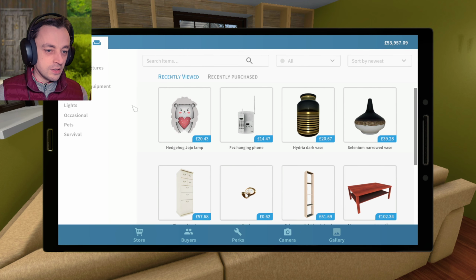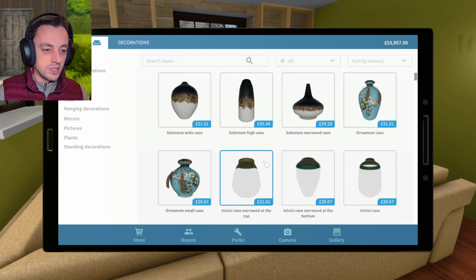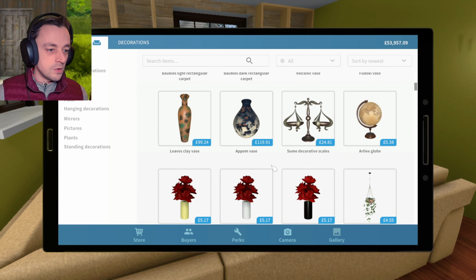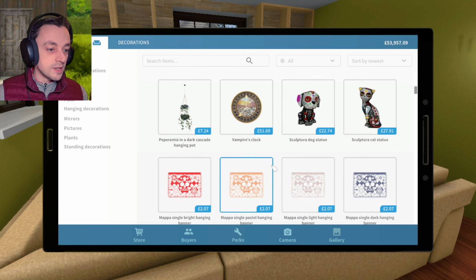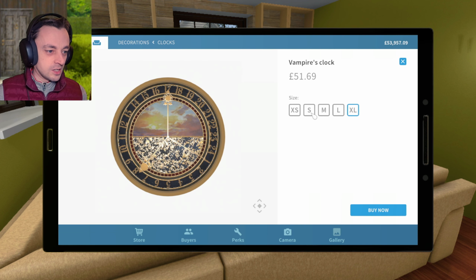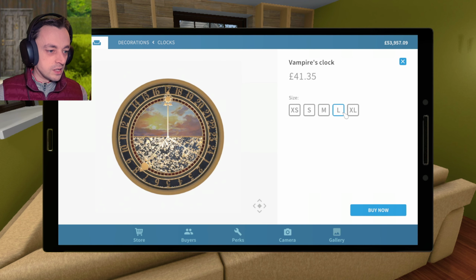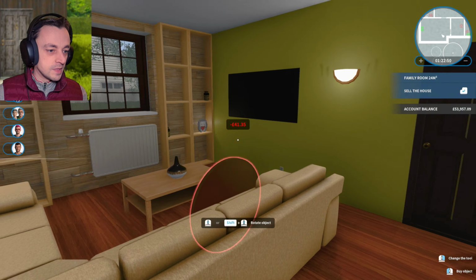Okay, so we've got a nice lamp in the corner. I still fancy other decorations. This room needs lots of decorations. It could have some sort of a clock. A clock would be great. Vampire clock. Yes. Medium. Not extra large. Or maybe large. I don't know. Let's have a look and see.